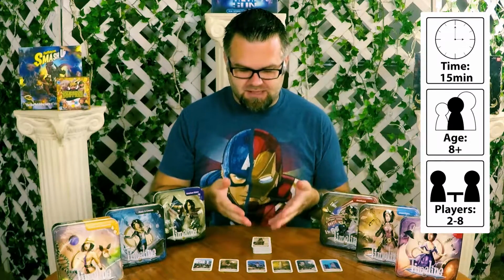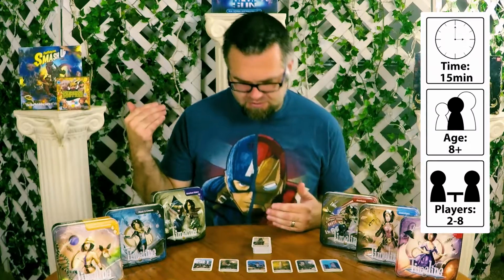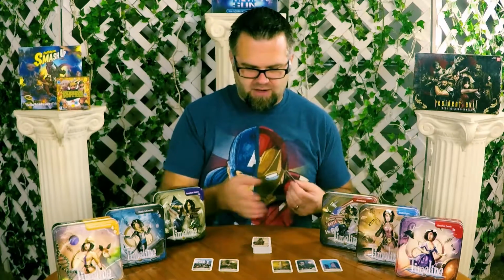So in Timeline, you basically have this deck of cards, and in this particular game, I have American history out, and as you can see, there are several different ones. I believe I have them all. There's historical events, inventions, Americana, American history, music and cinema, science and discoveries. Basically, you try to guess where in the timeline.